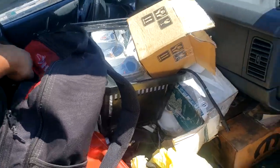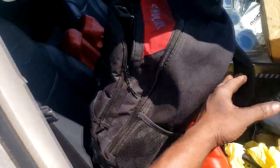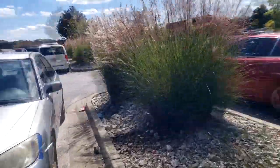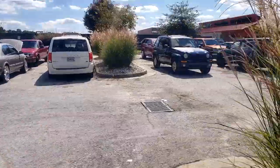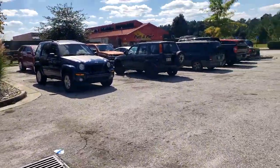Transmission stuff. So look at all this junk. So I grabbed me a tool bag, and man, let's go in here and knock this stuff out. And I shouldn't be in here alone, guys. I don't like hanging out at these places all freaking day. There's other things you can be doing in life besides hanging at a junkyard, scrapyard.